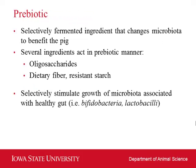So if we move on to prebiotics, there are selectively fermented ingredients that change the microbiota to benefit the pig. There are several ingredients that act in this manner. I'm going to talk about oligosaccharides, and then, like I said, we lump together dietary fiber and resistant starch. Again, the mode of action is that they selectively stimulate the growth of microbiota associated with a healthy gut. So this would be our bifidobacterium, our lactobacilli, our enterococcus, a lot of those that we're feeding as a probiotic. Instead, here we're just using an ingredient to try and bolster those populations in the gut compared to just feeding them directly.